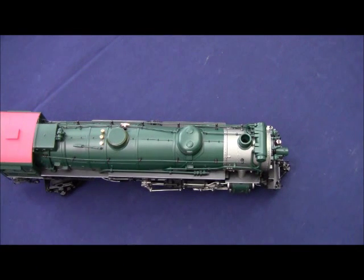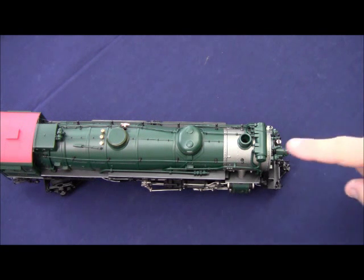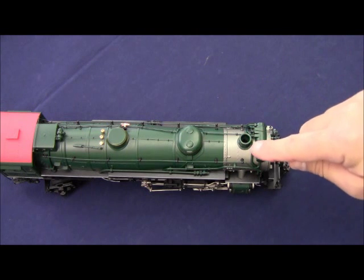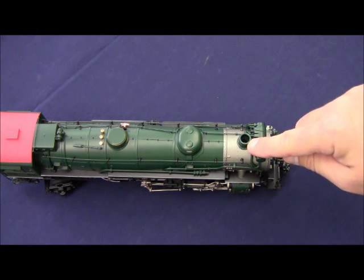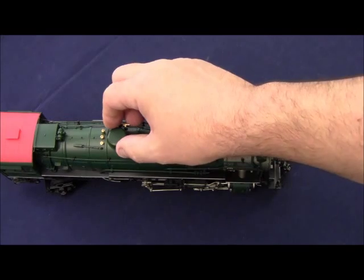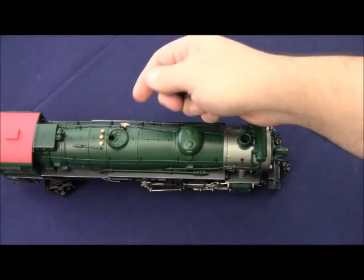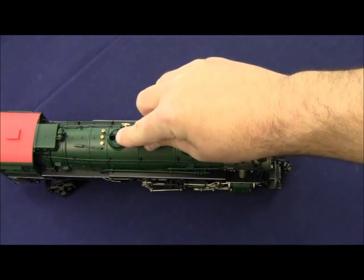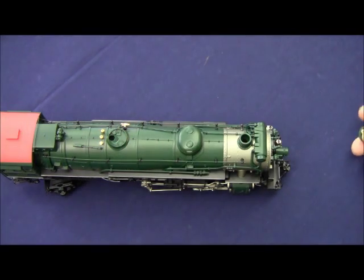The Southern Crescent locomotive is equipped with 2 smoke units. One underneath the main stack. This is where the fluid goes in to fill that main smoke unit. And it's also equipped with an auxiliary smoke unit to power the whistle smoke. This is located underneath the rear steam dome. Smoke is added into this hole here for the auxiliary smoke unit.